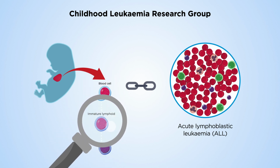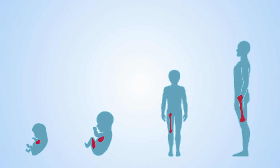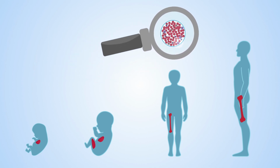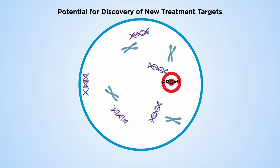The research aims to identify and characterize the cell of origin of MLL-R leukemia. This will allow development of faithful models of the disease to better understand leukemia initiation at different ages. Carrying out mechanistic molecular studies using these models, the research aims to identify key disease drivers, allowing the discovery of new treatment targets. For example, the PROM1 gene, which is upregulated by MLL rearrangement in leukemia.